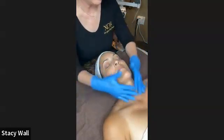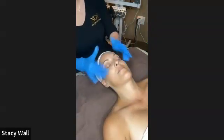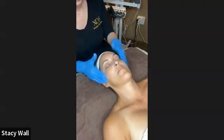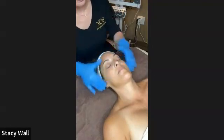And I love layering. I'm a layering kind of person. So I love to put this on first and put a little bit more on. And then we're going to go right into the vital restorative.